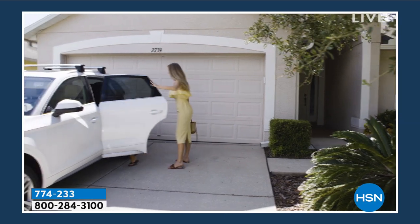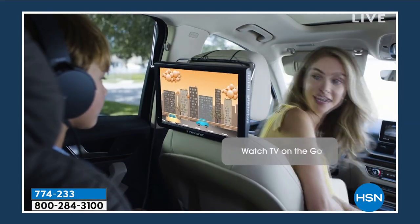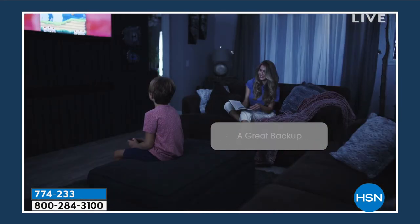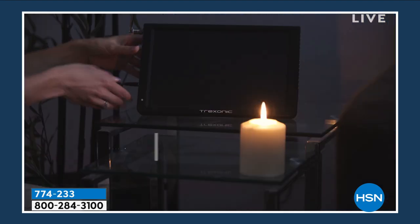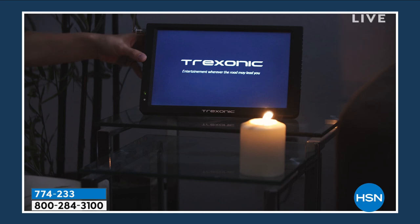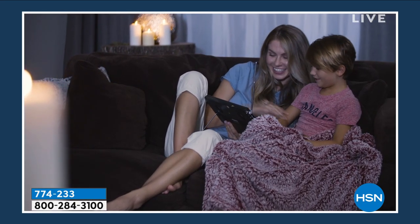But we also included some really cool goodies. I love that we have the power adapter that's included. So now when you're in the car, you can keep the power going, so you've got that special car adapter. When the power goes out in your house, because it has an antenna, I'll talk about that for a second, you can pull down all the local channels because you have that 3-hour battery. So this is perfect for all those emergency cases.